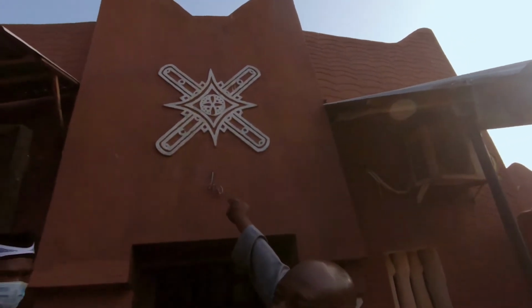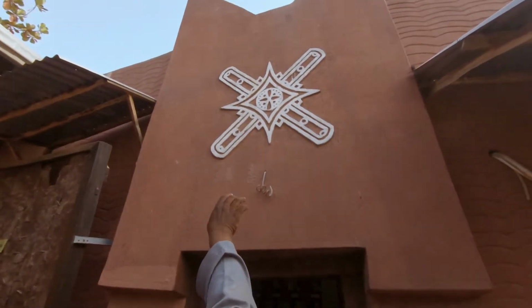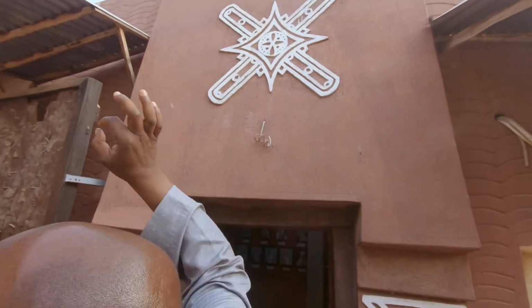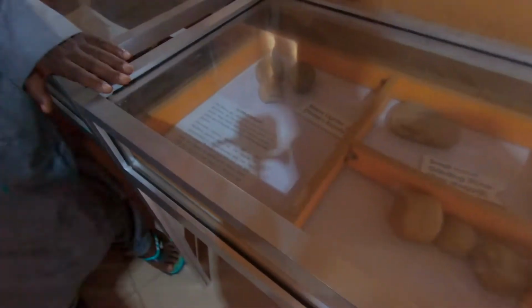I see this logo. This is the symbol of Northern Nigeria. I call it the house Arewa. Arewa is Northern Nigeria. In olden days, there were two periods.